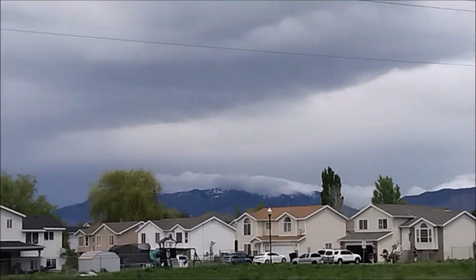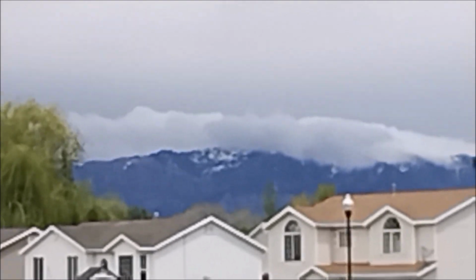There's trouble in the horizon. Dark clouds brewing.